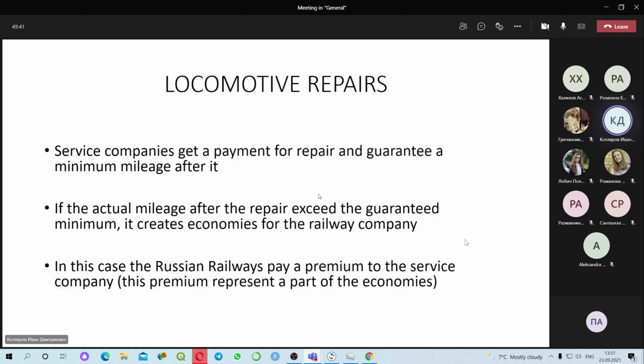It is very simple. Let's imagine the guaranteed mileage, let's say, is 100,000 kilometers. After this mileage, locomotives have to be repaired. But if a technical check demonstrates that this mileage can be exceeded, and let's say the locomotive can be used for 200,000 kilometers, in this case, we can avoid repairing the locomotive, and it will create economies for the railway company. Guys, do you understand it? Yes. Okay, so it will create economies, and obviously the amount of this economy can be calculated.